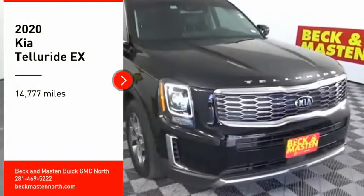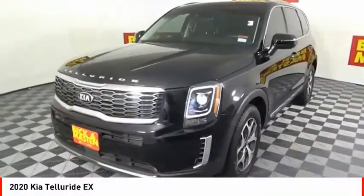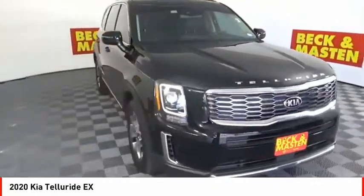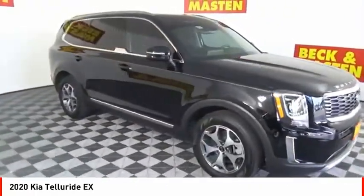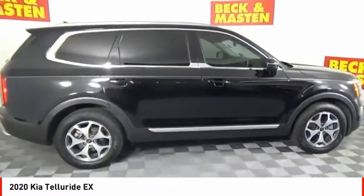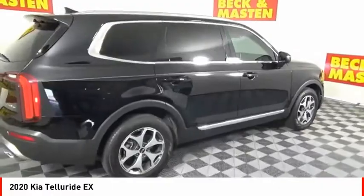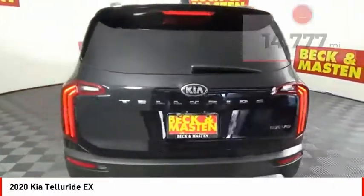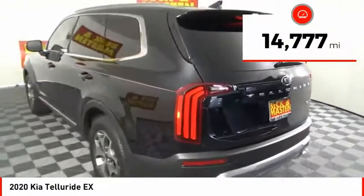We are pleased to show you the 2020 Telluride. The Kia Telluride is an impressive SUV that boasts a striking exterior look, plenty of interior technology features, additional space for guests in the third row, and a powerful engine leave no doubt that this is an SUV worth talking about. This vehicle has less than 15,000 miles.